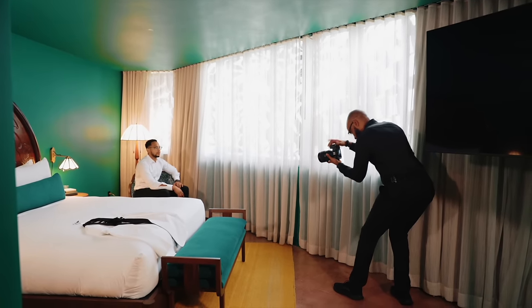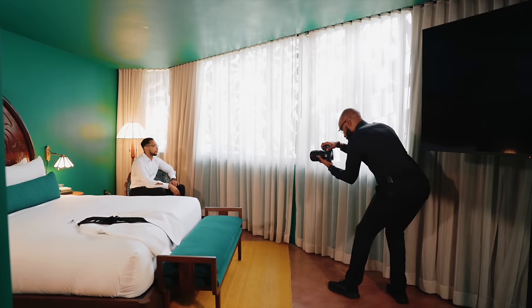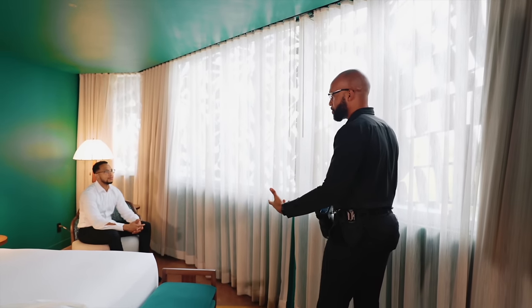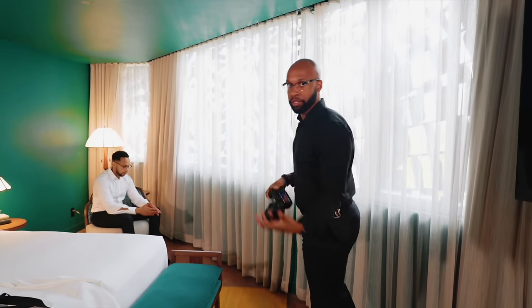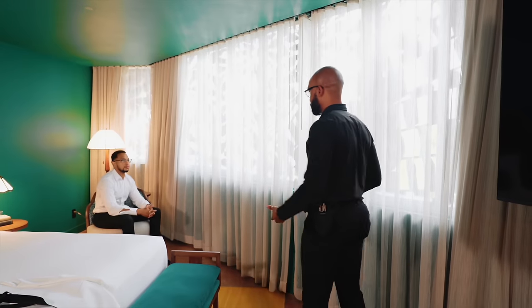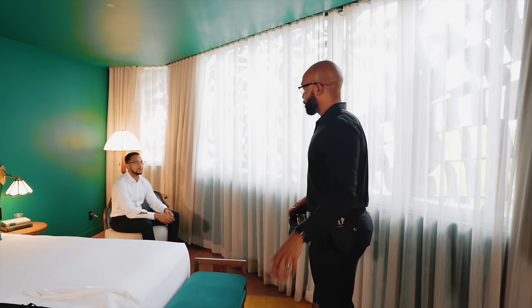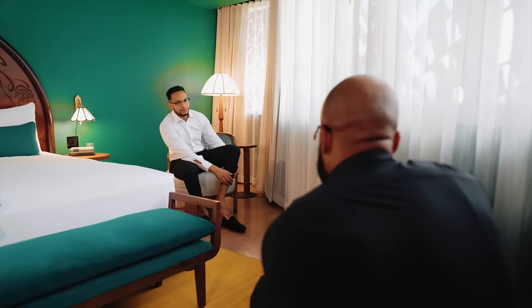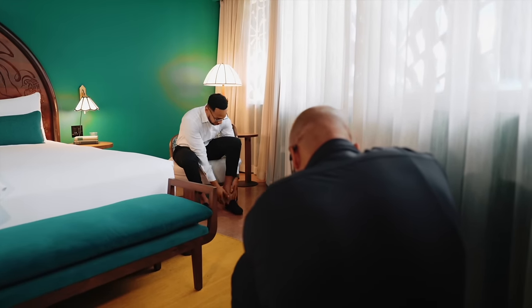Could you just turn your head out the window a little bit more? Perfect. Let that light kind of cascade off his face a tad bit. We can kind of make it look like he's putting on his shoes. So I may have him take off some items, put them back on, just so we can show that he was getting ready. Kind of like fake it till you make it a little bit. So you can take a shoe off and then just kind of act like you're putting it on.